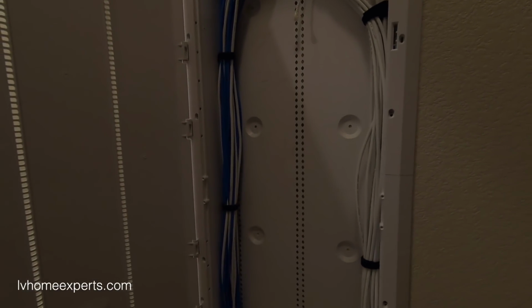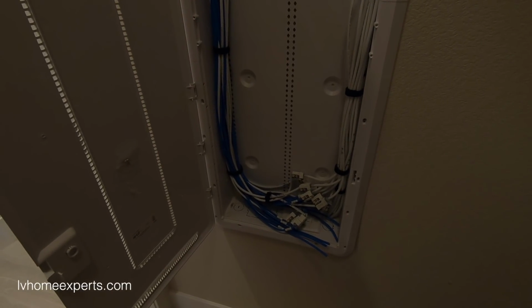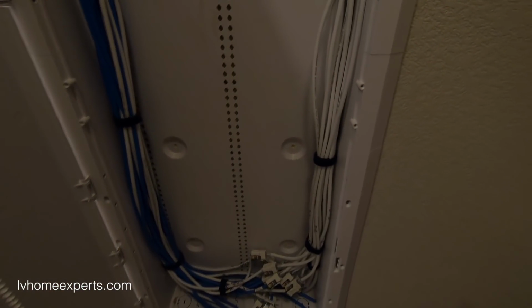Can we open this one? This one looks like it can be opened. Let's take a look. Yes. So what do we have here on the smart panel box? Number one, we definitely have the Sqft tube. You have the Cat 6 and also you have some cable coax ready to go. However, it is not ready.